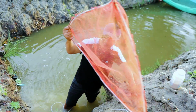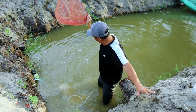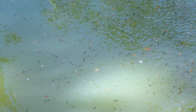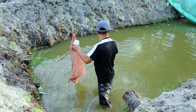Okay, I will use this net, of course. I hope they will come to me. Just come to me. You see, these are just very shallow. My plan is to give some food. I hope that they will not be afraid.